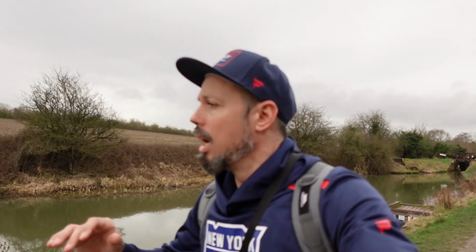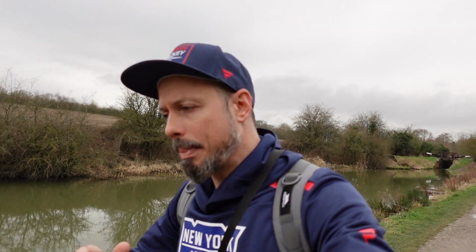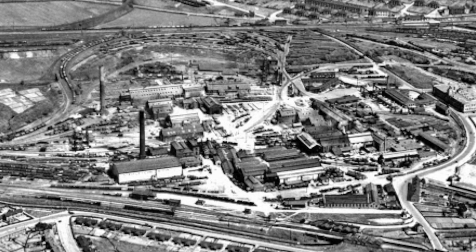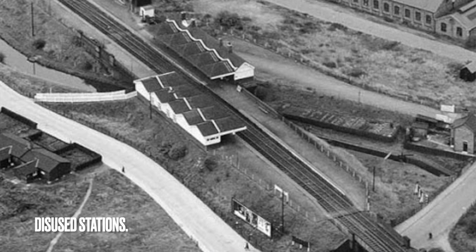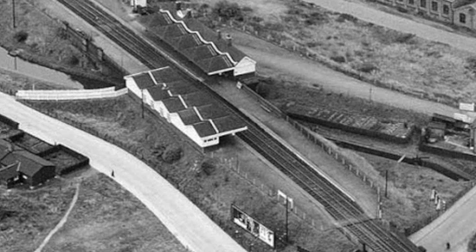When we get to Staveley Works, I'll level with you, I'm not entirely sure what we're going to be faced with. Basically, it's a huge complex, a huge site that's completely decimated. It closed down in the 80s and it's completely gone. Now, up until 2005, from what I could see, there were some platform remains and stuff like that of the work station, which was on that Great Central Line where, literally what it says on the tin, workmen would get on and off the train to get into the complex.